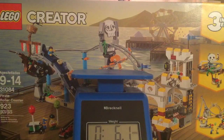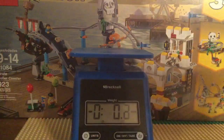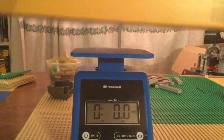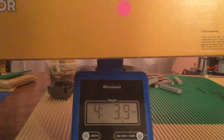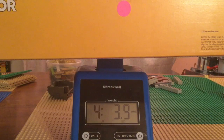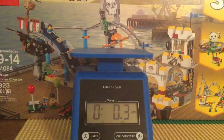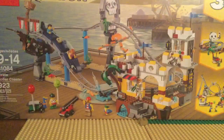I currently have a small weight here that should be able to hold this, so let me just set it to 0. And I put the box on top of it. Wow. 4 pounds and 4 ounces. That's insane. Yeah, this is definitely one of the largest sets I have ever owned, period, if I remember correctly. I don't often have sets that are near the 1,000 piece mark, so this is something to behold.